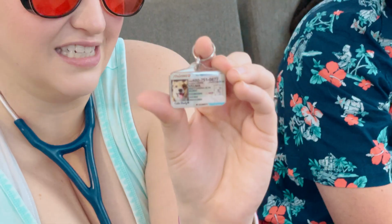Oh my gosh. This is Velma's pet IDs, right? They look like little licenses, and I just thought they were so freaking cute. So I'd gotten them for Riley and Velma. It has all their information. They're so cute, and you get to give them a tagline.